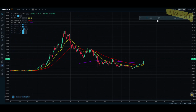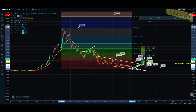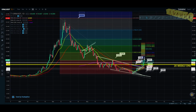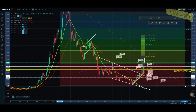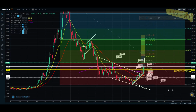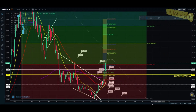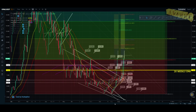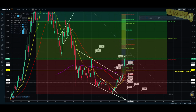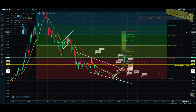And actually, let me just draw the fib. Just like this, all the way to the top. There we go. Let's just start dragging it out a bit. So as you can see on the daily chart, we have broken the 0.236 on this large fib as resistance, but I think we're going to get rejected back down. As you can see, it's a strong resistance level over here. So I think we're going to get rejected back down.